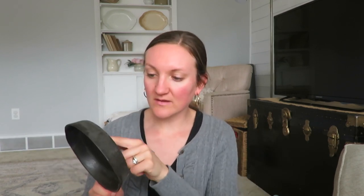So this is the Wagnerware Sydney. So these are like the vintage ones. I think a mother had passed away and they were having a sale of all her stuff. So this would be great for frying like two eggs in, and they're really not rusty at all on the inside. So that is the Wagner brand.